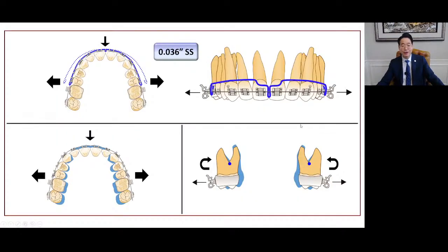To expand the upper arch, we can use an overlay arch to solve the transverse discrepancy. A heavy 036-inch stainless steel wire was overlaid onto the main arch wire. It can be either inserted into the headgear tube or engaged onto the main arch wire with its terminal hooks.